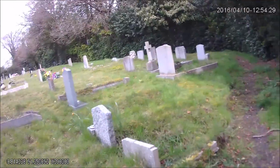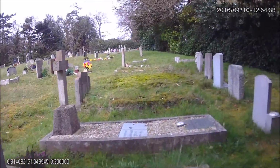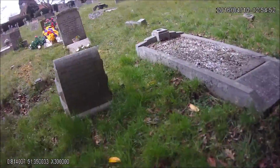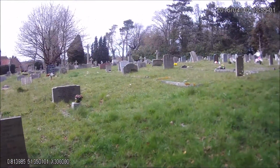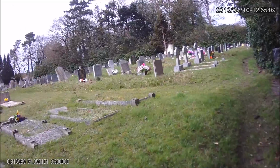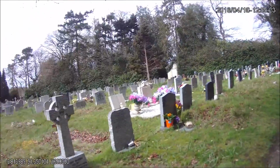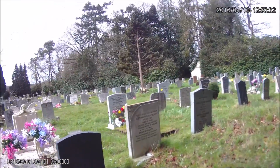I suppose it's a shame really when family get less and less, and can't maintain the graves anymore. But they're just left to naturally erode really into the ground. But some beautiful colours coming up here in plants. Look how beautiful that is.